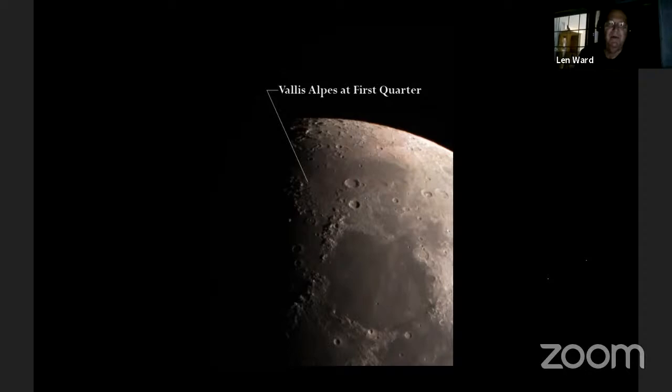Yes, I was practicing up for doing the International Observe the Moon Night and running into difficulties, but I did manage to get one picture actually of the moon. I've got the full quarter in another image, and then this is a crop from that full quarter moon. And this was to point out the Valles Alpes Valley on the moon.